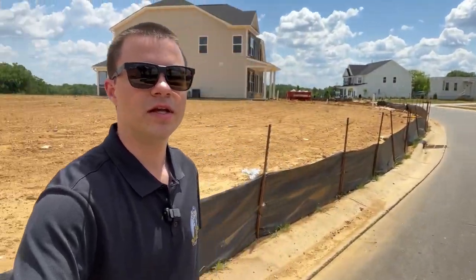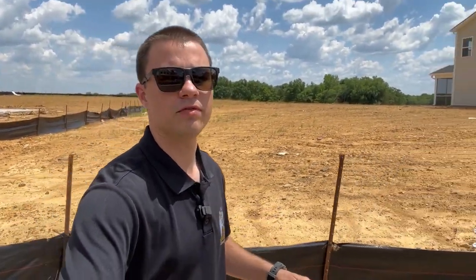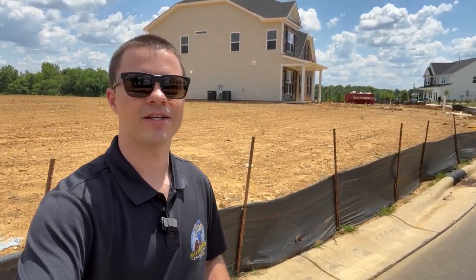This is one of the biggest lots in this community, just a huge lot. So the lot sizes are going to be roughly about 1/2 acre. I think the average she mentioned is 0.46, but they can get all the way up there. And this one is the fattest one in here. You'll see it as soon as you come in the neighborhood on the right.